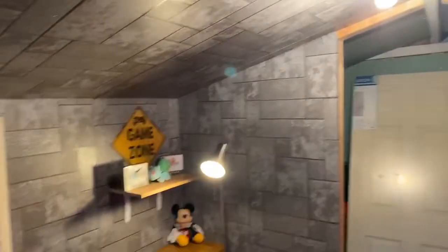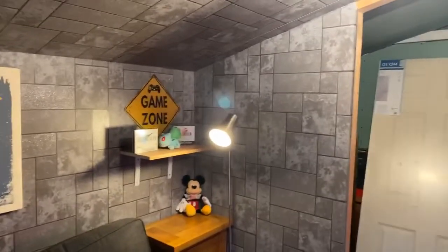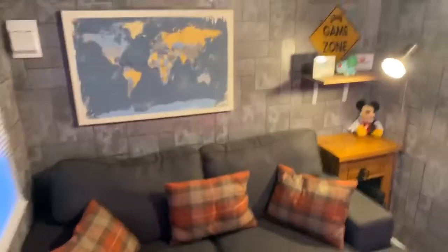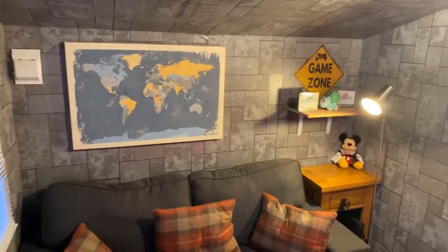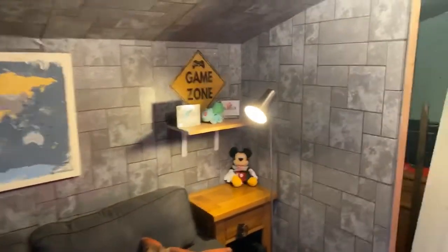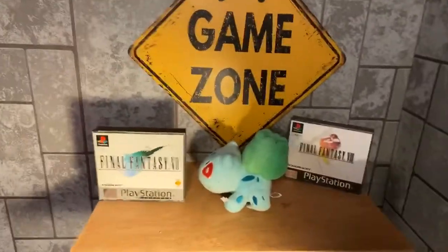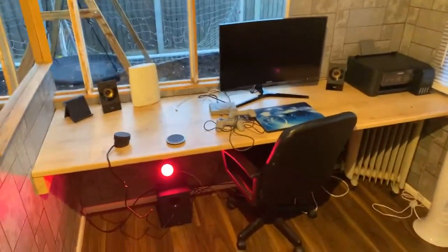So here we have the shed in its new format. For you guys that watch my videos from the beginning, you'll remember that, let's see if I can get in the corner here. So that's the backdrop that I'll probably have as the backdrop in my video. So a nice comfy sofa, a little shelf with my favourite games on it. Final Fantasy 7, Final Fantasy 8 are on there, Game Zone. And then this side is where all the techie stuff will happen.